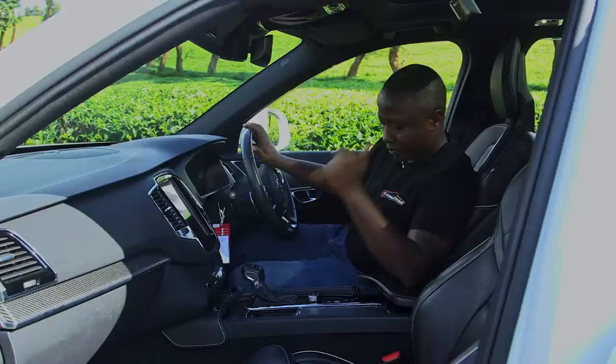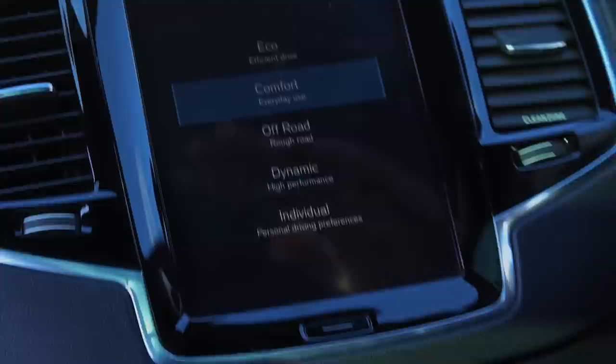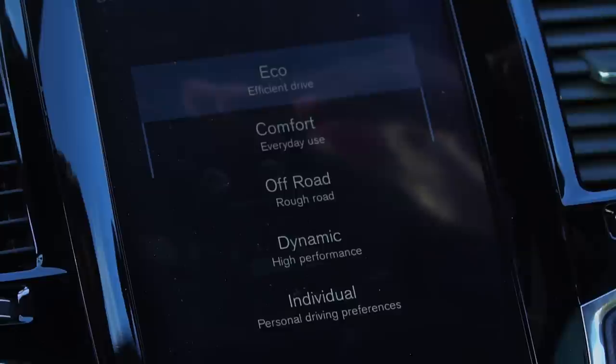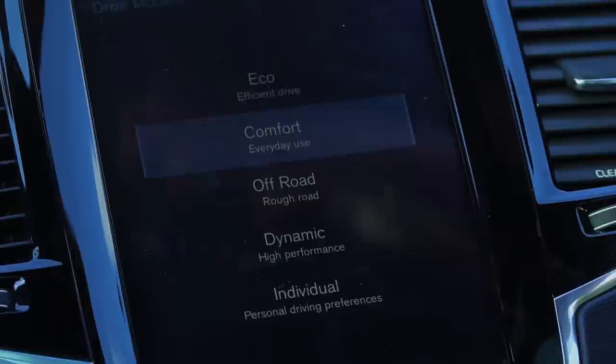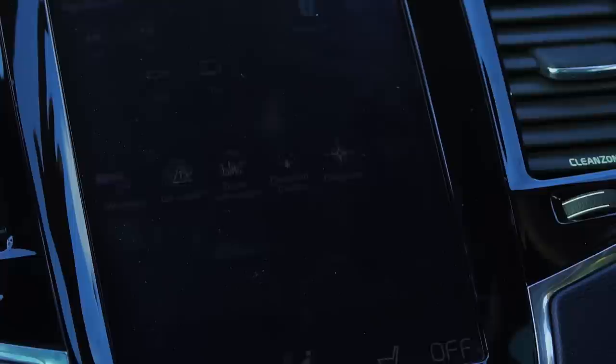Now, there are a few things I want us to head to, and those are the driving modes. This car has an eco driving mode. Eco driving mode is when you want to save fuel. On eco driving mode, you have idling stop and all those other fuel saving features. Now, you also have comfort, and eco is for efficient drive, as it says. Comfort is for everyday use, probably for highway, but eco drive will mostly come in handy during town errands.